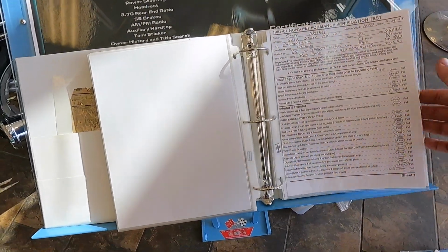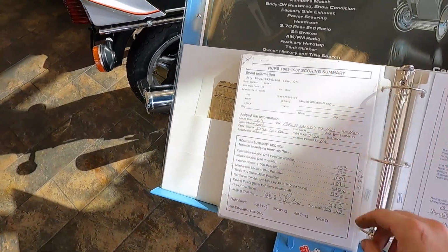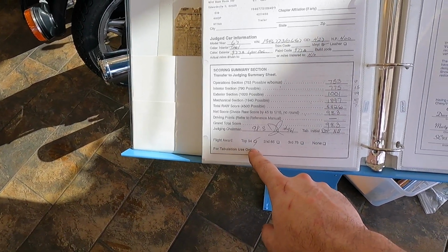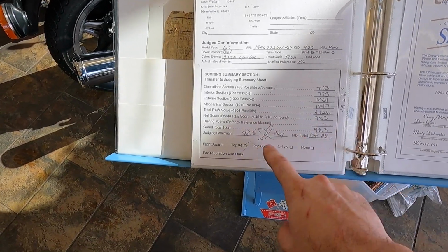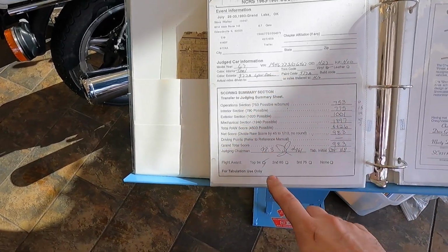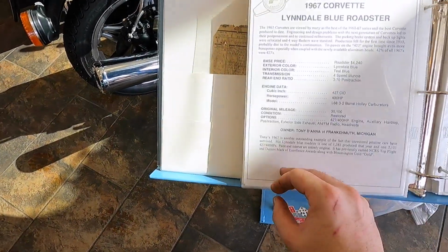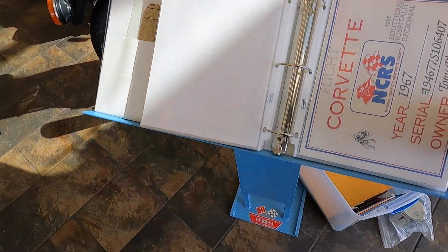Here you can see their performance verification sheet that they fill out when they do the NCRS scoring. Here it is, 98.3 for the total grand score on this car. So flight award is in the top 94. You can see how their cutoff is. Second 85, third 75. So 98.3, if you're in the top 94, 94 is kind of the base to get into that upper echelon group. 98.3 is absolutely phenomenal. It's very difficult. There is no such thing, by the way, as a 100-point car. I don't think I've ever seen that. Another top flight.